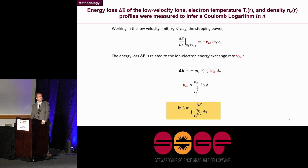To develop the methodology a little further, like I said, the energy loss of the ion is proportional to this equilibration rate and its velocity. So in an experiment, what we'll measure is the energy loss. That's the first measurement we have to make. But then we also have to make measurements of the plasma conditions of whatever plasma we generate. At the end of the day, in the yellow box, if I want to measure the Coulomb logarithm, which is basically the cross-section for this interaction, the three measurements I need to make are the energy loss of whatever ions I pass through that plasma, and then the plasma density and temperature. That sets the stage for my experiments.